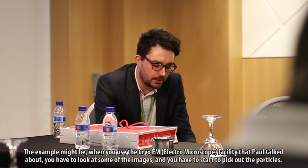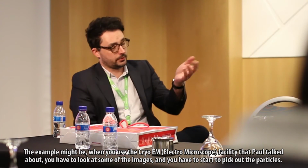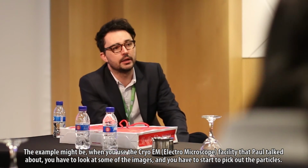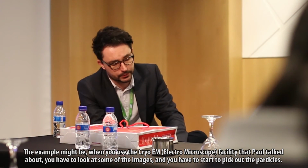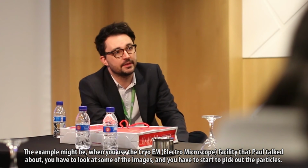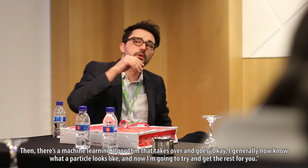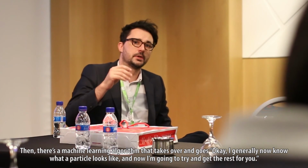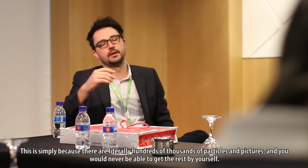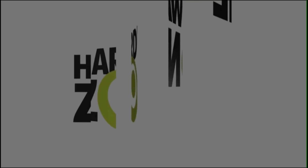The example might be when you use the cryo-EM facility that Paul talked about, the Cryos FEI instrument, you have to look at some of the images, and you have to start to pick out the particles. And then there's a machine learning algorithm that takes over and goes, okay, I generally now know what a particle looks like. I'm going to try to get the rest for you, because there's thousands of images, hundreds of thousands of particles. You would never be able to do it yourself.